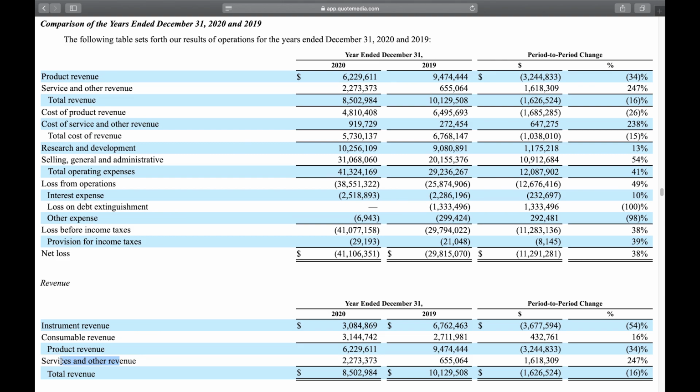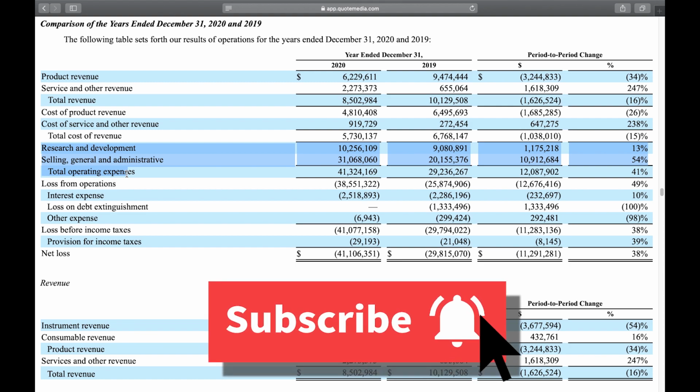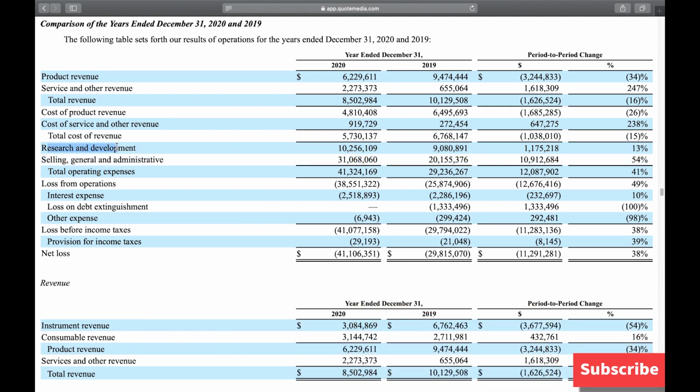Next, looking at the operating expenses on the earnings report, which is this block on the earnings report here, we see that yes, research and development spending is increasing by about 13% year over year, which I'm actually fine with. As a biotech company, you have to continue investing in research and development to make sure that your product stays on the cutting edge of technology.